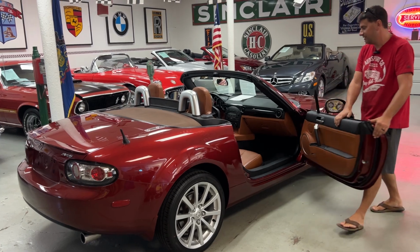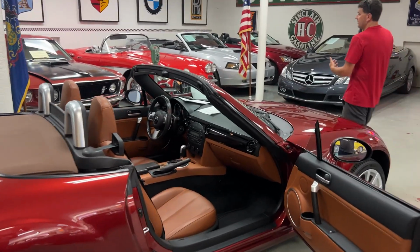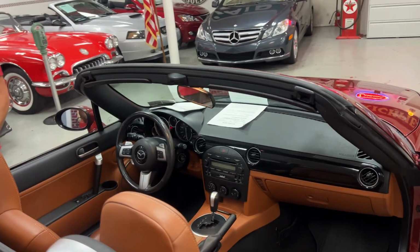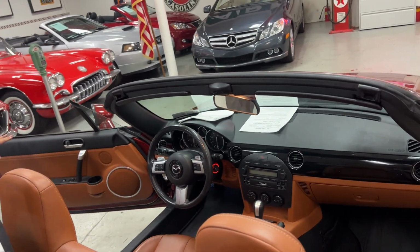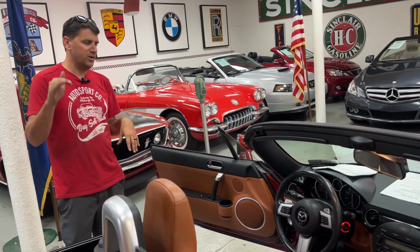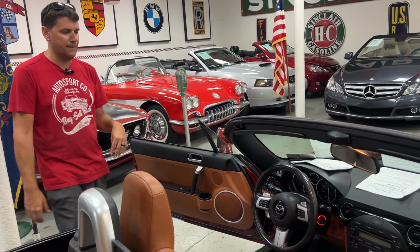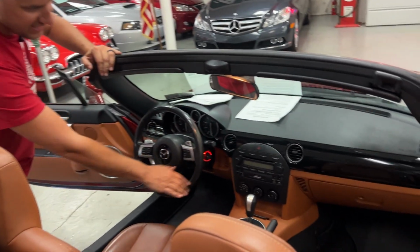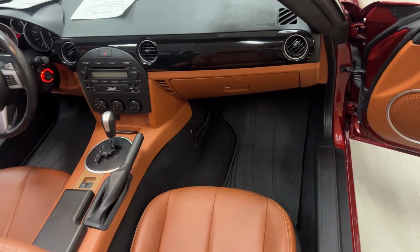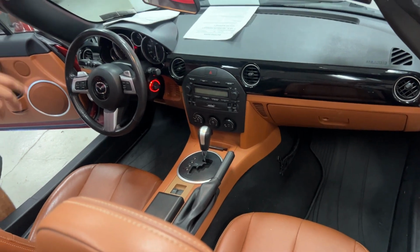Kevin's going to stand over here, get you an inside shot. The door panels, the carpeting, the seat bolsters, the dash area, everything is top notch on this. Again, this color, I don't know what it looks like in the video, but it really comes together nicely with this burgundy paint, especially with the black accents. It does have a set of Mazda all-weather mats. Dash area is nice and clean.